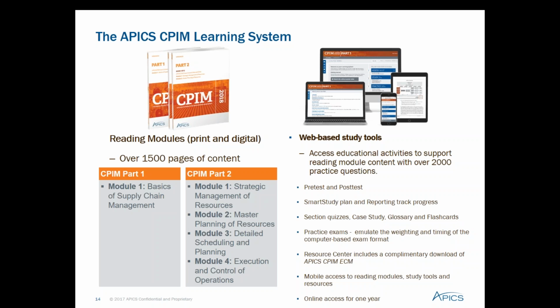Thanks, Kathy. So I'm going to go into a bit more detail on what we have here in the APICS CPIM learning system. This is the recommended preparation for the CPIM certification, and it contains both printed books as well as web-based study tools. These printed books are also available in e-reader format in the online tools, as well as a PDF download for offline reading. But the web-based study tools are a huge collection of educational activities that really support the reading material. There's a pre-test and a post-test, as well as section quizzes, flashcards, online activities, case studies, videos, and other helpful tools, including multiple practice tests.